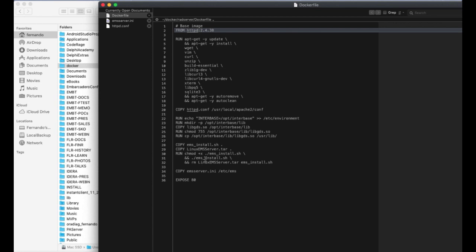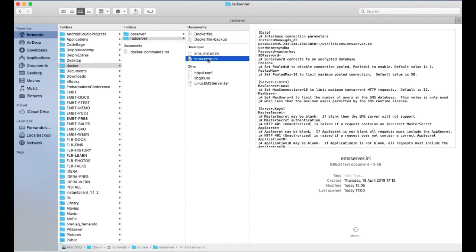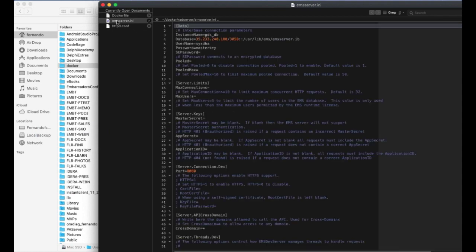So we install the RAD Server in this image, and then copy this ini file also inside the container, and finally expose the HTTP standard port, like you can see here. So if we go back to our directory, we can see here these files that we are going to use in this Docker file. Just to give you a better idea, here we have the ini file from EMS, from RAD Server.